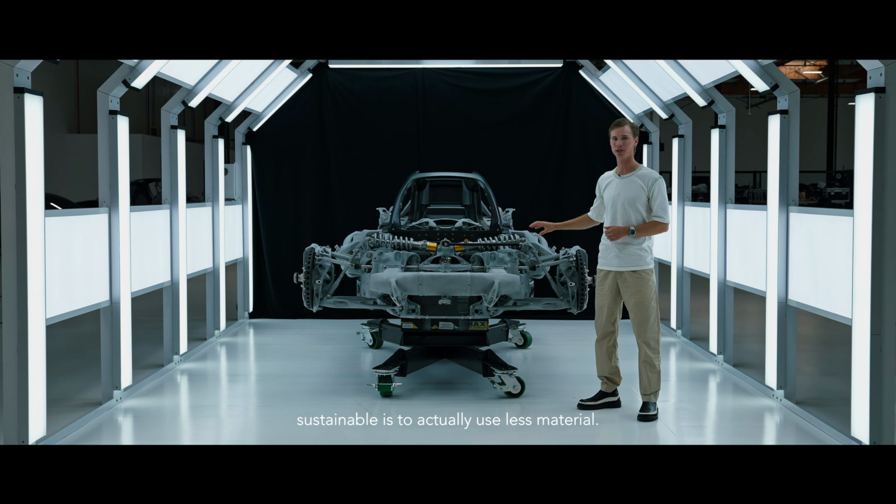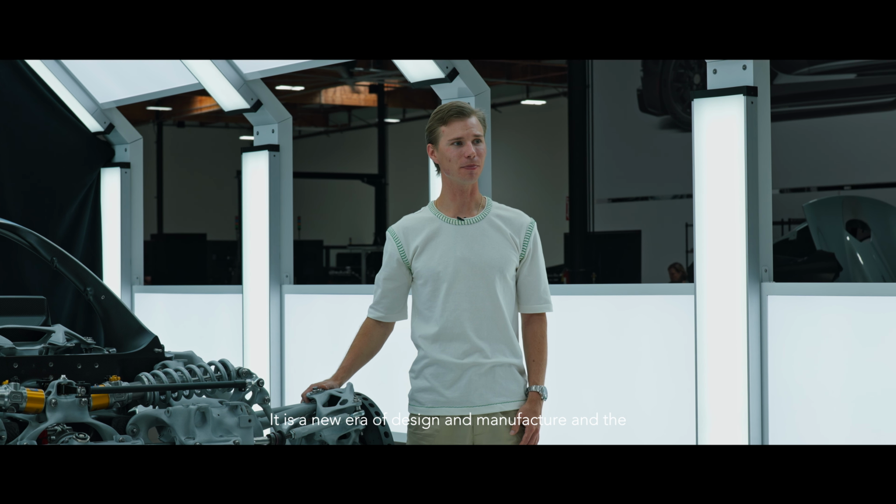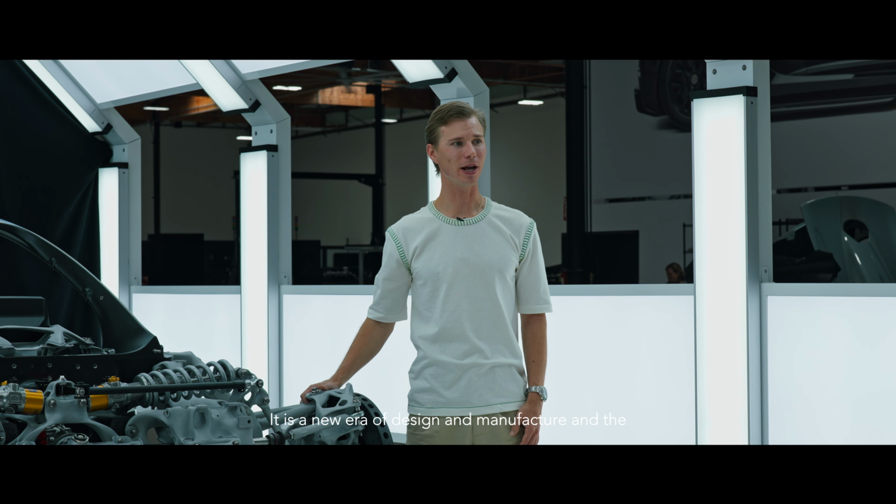And the 21C is merely the first example of this technology in full vehicle form. This technology will go on to shape the industry at large. It is a new era of design and manufacture, and the 21C is the first instance in that new era.